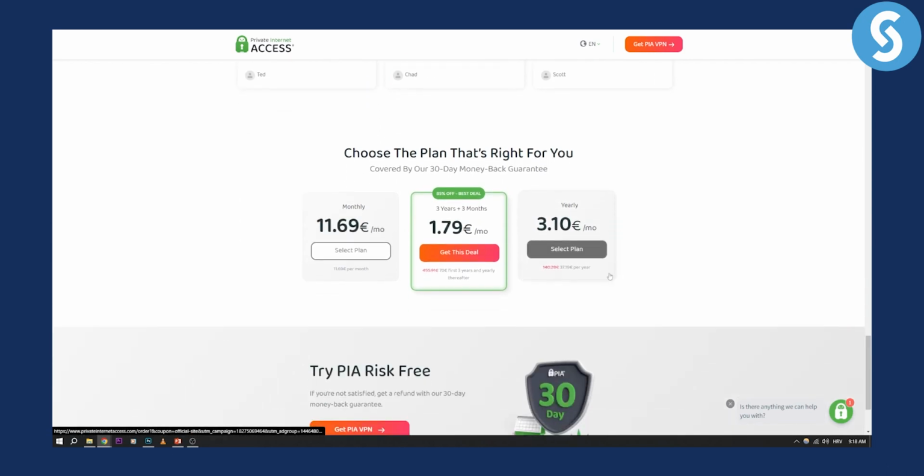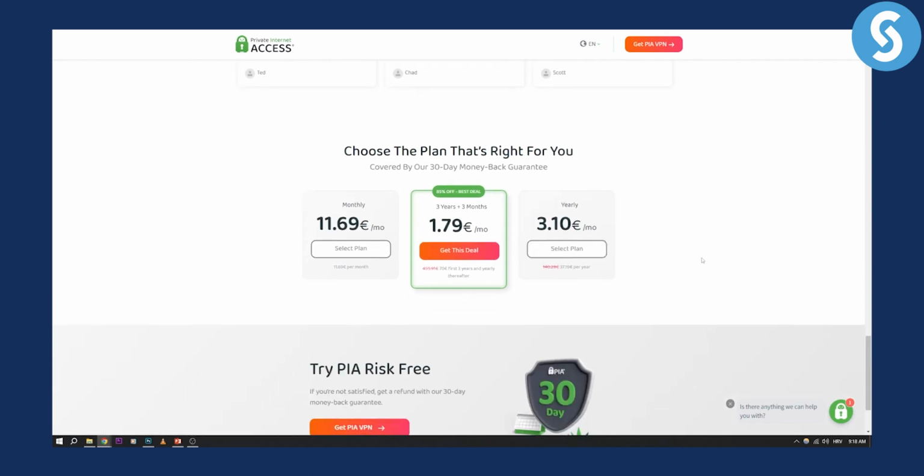Now, obviously, this VPN is by far the best VPN I tried because it is cheap, it's secure, and they also have great support. So these three are basically making this one of the best VPNs that I tried because it's cheap, right? It's a cheap VPN, but it's still a good VPN to use.